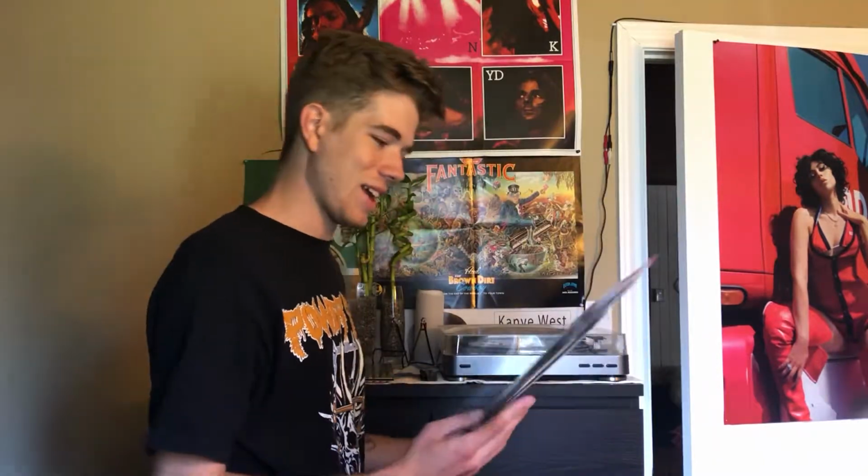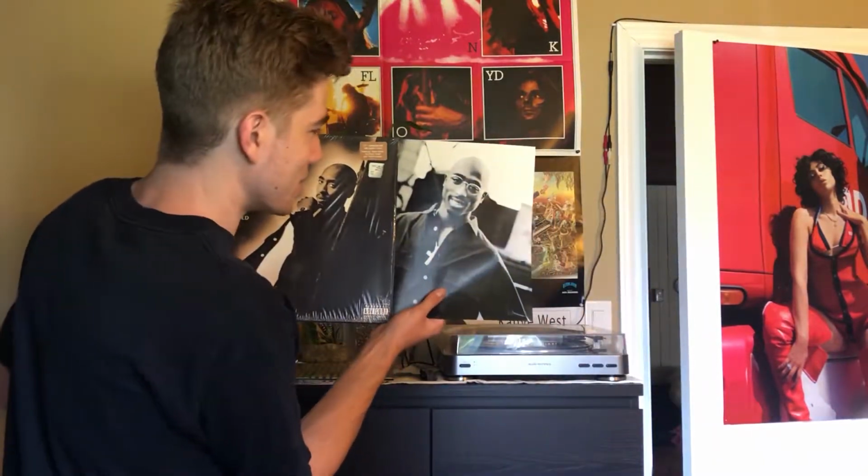I also very recently got my first Pac album, Me Against the World. I think it's his best album easily. I'd love to get his whole discography at some point in the future, but he's got a nice little pick. He's so handsome, man.